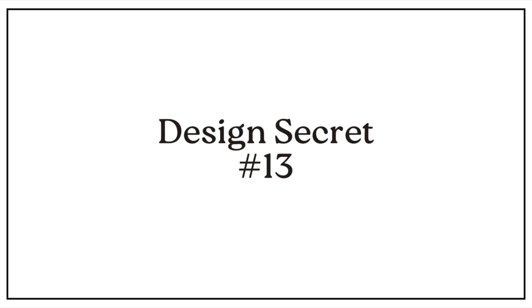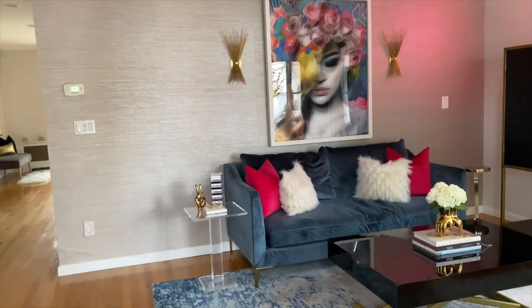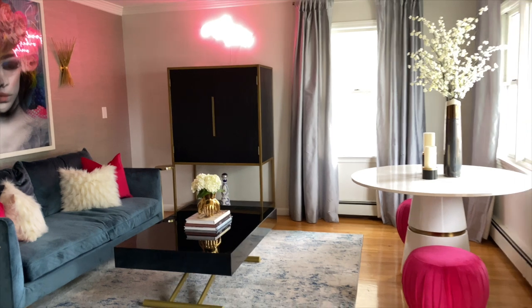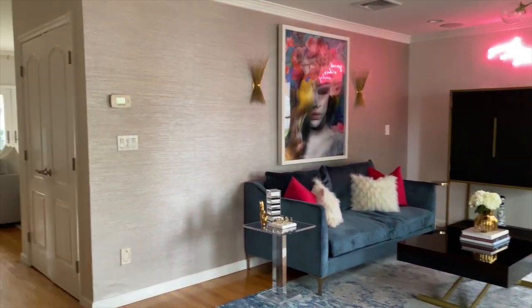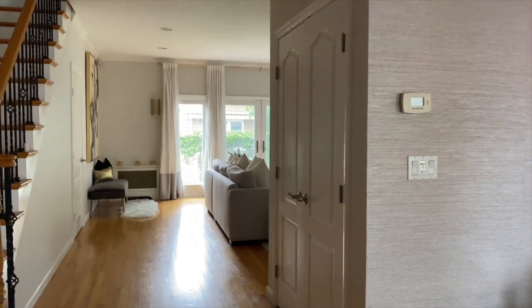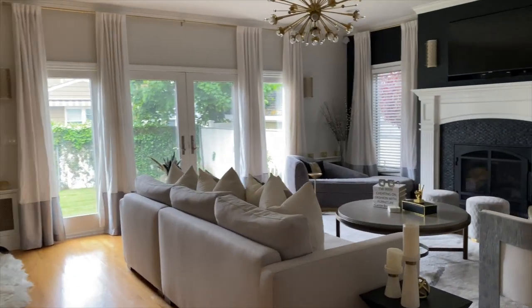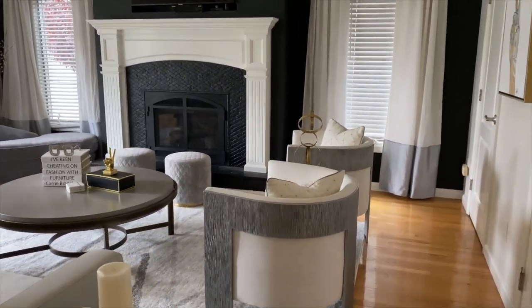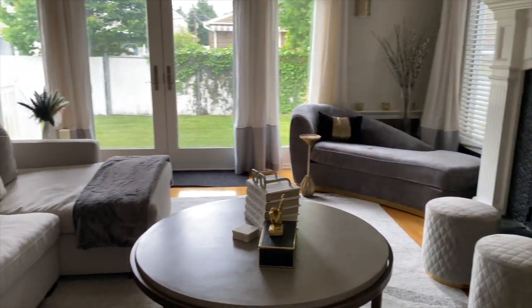Secret number 13, scale. Creating a designer home requires careful consideration of scale and proportion. A space with furniture and decor sized correctly will create harmony and balance. This means using furniture that complements your space and doesn't feel too large or too small. By being mindful of each element you place in a room, you'll avoid overwhelming a small space with bulky furniture or having a large room that feels empty.